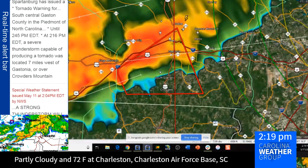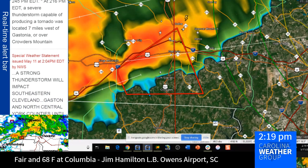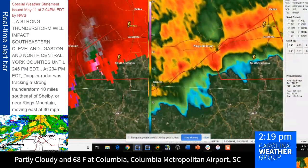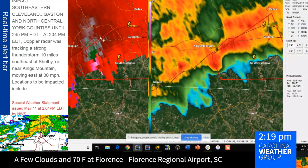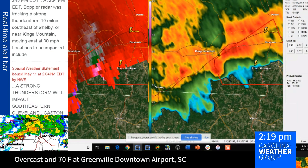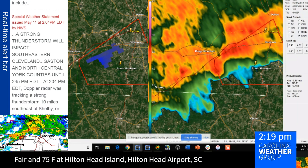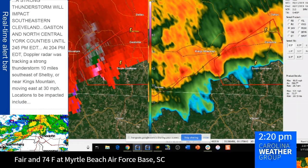If you were with us a little bit ago, this was the same storm that was moving through Cleveland County. We're still seeing a bit of an inflow notch here, and that's what is prompting the tornado warning. You can see this is the area of rotation that we were watching near South Gastonia and Gastonia. This has just moved out of the Kings Mountain area. You can see this inflow notch, and that's what we are watching. Here's some of the broad rotation that we are seeing with this storm. Again, this is a new tornado warning that goes out until 2:45.